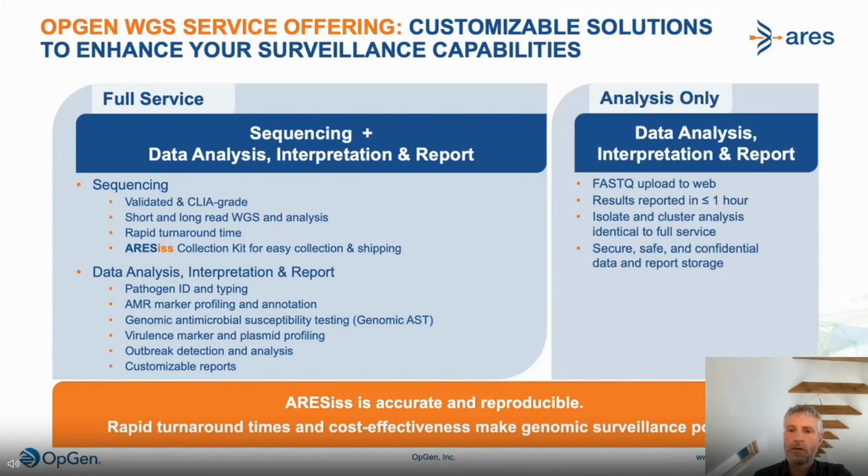The analysis-only option is delivered via the web application ARES Cloud. ARES Cloud is an easy-to-use, fully featured standalone software that is designed to supply clinical microbiology labs with in-house NGS capacity, with validated, fast, scalable, and secure analytics, and with all the data interpretation and reporting features that full-service customers enjoy.